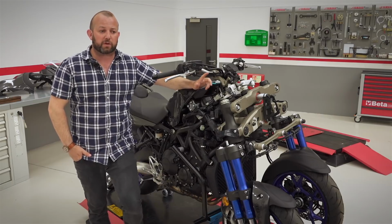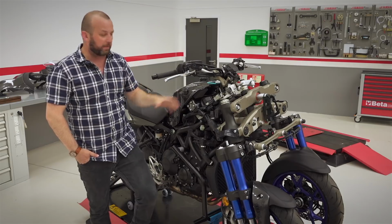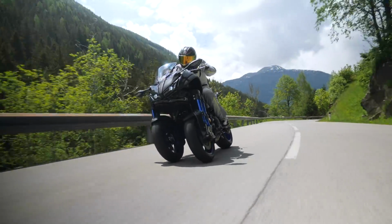Now, we can cover off one thing immediately before we talk about the handling and dynamic appeal that this bike might have, by just covering off the motor. It's very, very simple. The bike is still great at producing power and torque.